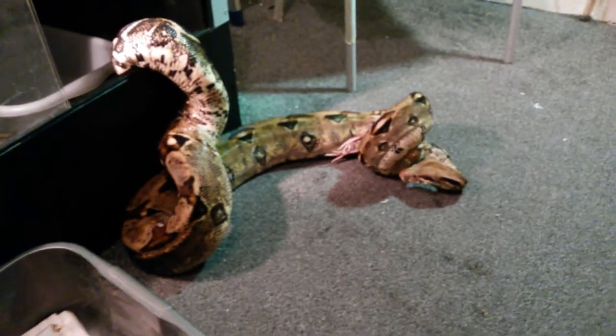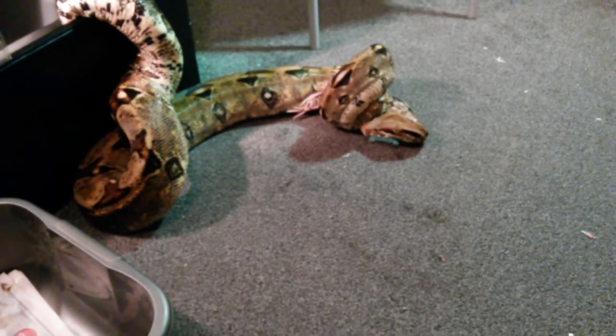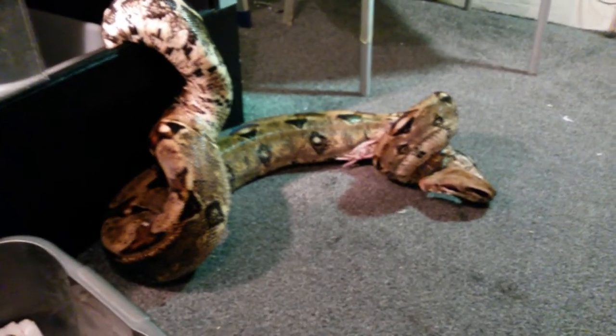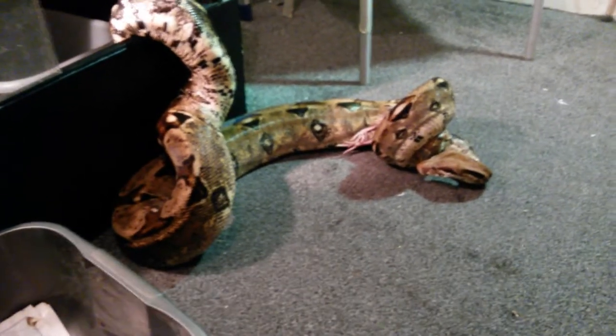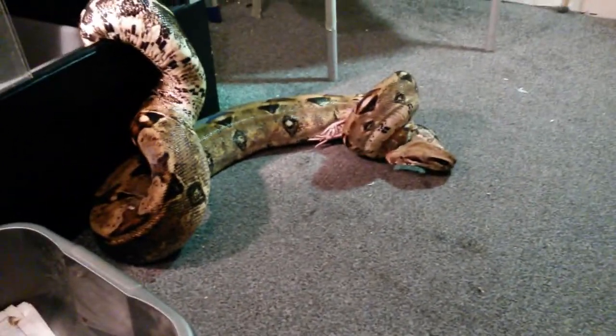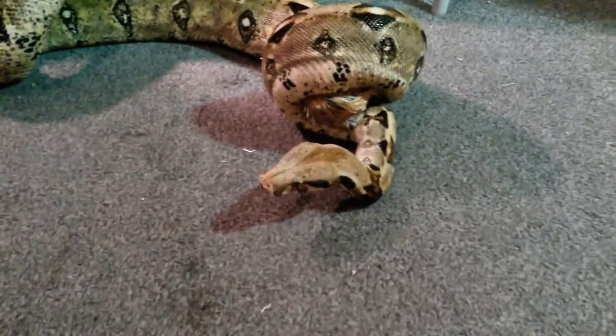Okay, now the sink's clean. Let's go and check on Sparkle. So, yeah, she's trying to locate the head by the looks of things right now. Which means she is convinced it's dead. She killed it on the carpet. Oh, yeah, she's looking at me now. No, you've still got it. You've still got it.